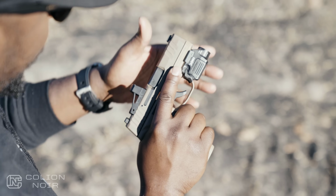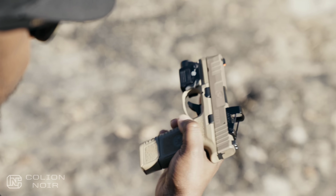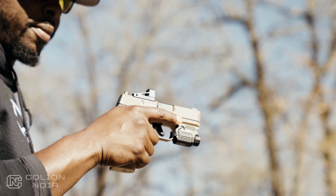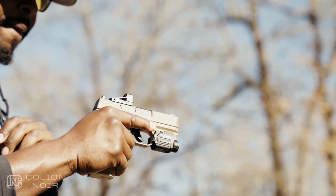The slide is noticeably easier to rack compared to other guns in its class. I can easily rack the slide by simply pinching the back end of the gun and giving it a moderate pull. So for those out there who have a hard time racking slides on guns, you definitely won't have that problem here.